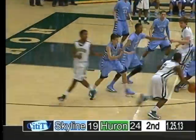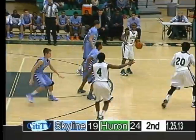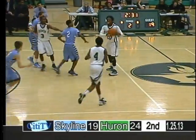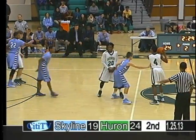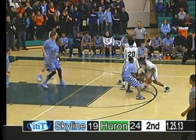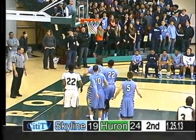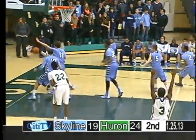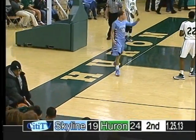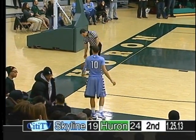Now Mosley to Johnson. And back out top to Mosley. Now Cochran with it. His jump shot is up and no good. Sims will gather it in. He'll head back out. And his bounce pass, no one there, out of bounds. Eagle basketball.